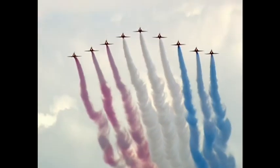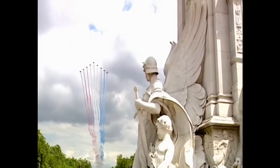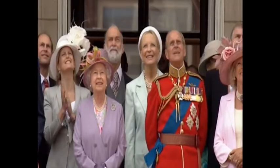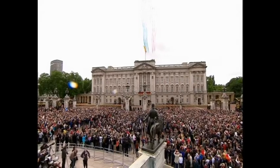I think any flight past people like to see, but the Red Arrows are very special. When the red, white and blue comes on, the cheers come on, I can even hear it on the radio. It really gets the British public, I think, feeling quite patriotic. It's an amazing feeling, lovely to be part of.